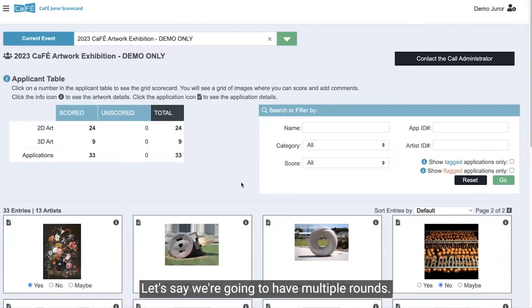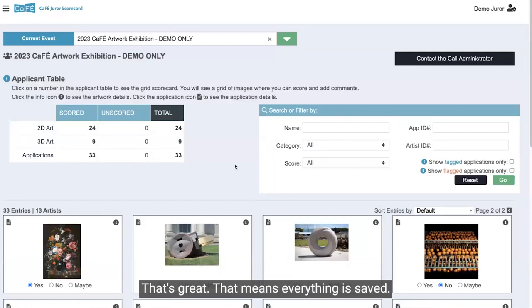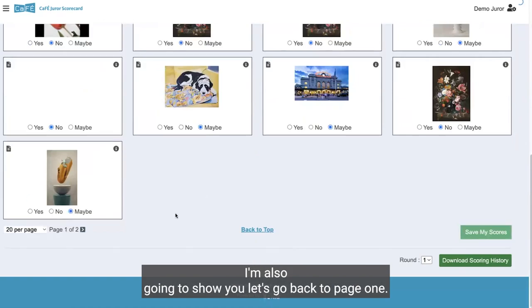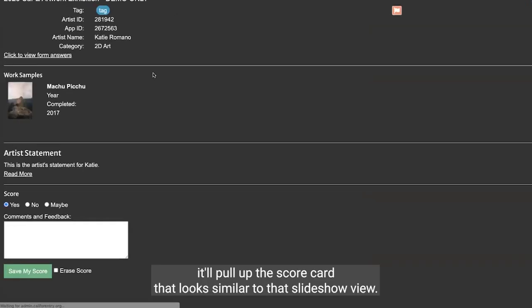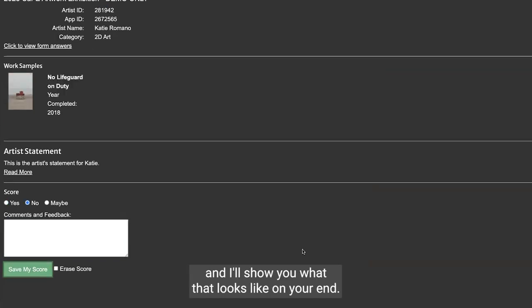So let's say this juror went in and they scored for round one. Let's say we're going to have multiple rounds. They scored and their unscored column is 0. That's great. That means everything is saved. I'm also going to show you, let's go back to page one. Jurors can also, if they click this little icon here, pull up the scorecard that looks similar to that slideshow view. And this is where they can add a comment. So they can enter comments and click save. And I'll show you what that looks like on your end.